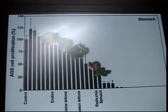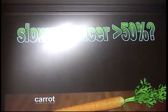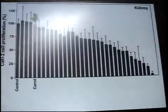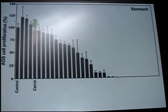All right, next up, let's choose our toppings. Yes or no? On average, across those 8 cancers, do carrots slow cancer rate greater than 50%? Who says yes? Raise your hand. Who says no? And the answer is no. And we are down to 1, 2, 3, 4, 5, 6 remaining contestants.